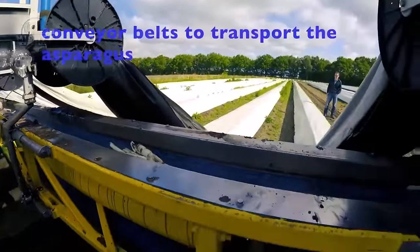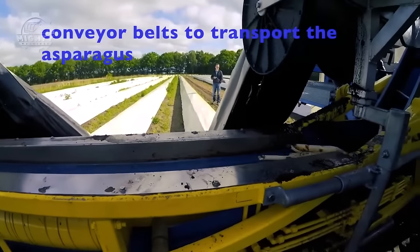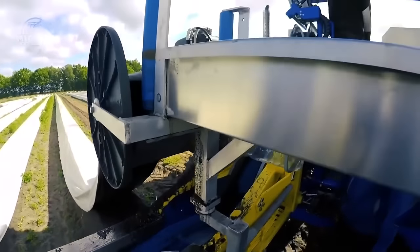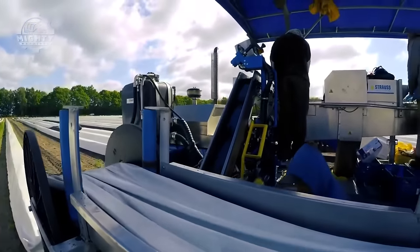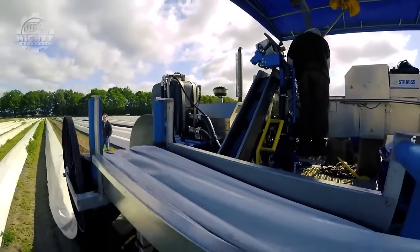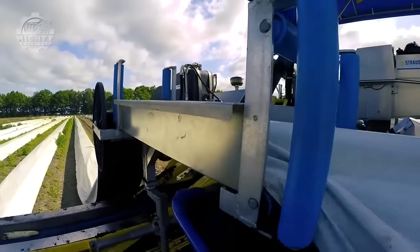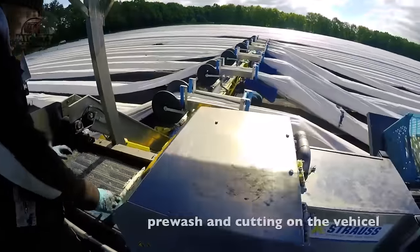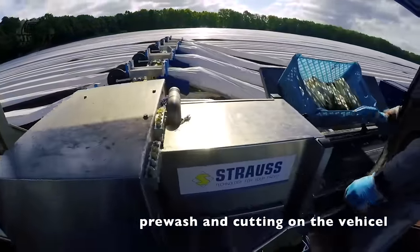This is one of the expertise of Strauss, especially their semi-automated harvester. This machine is used by asparagus farmers since it is very user-friendly, to the point that all you have to do is place the asparagus root on its belt. It also takes care of washing, cutting, and even on-the-spot pre-sorting, truly bringing productivity to the highest level.